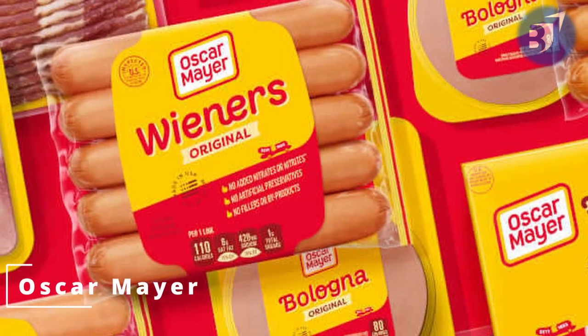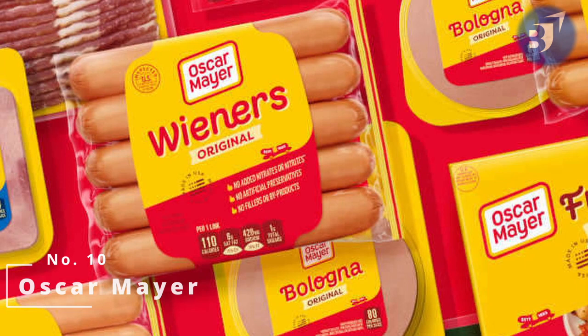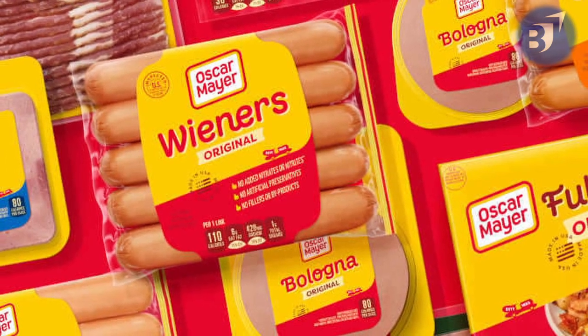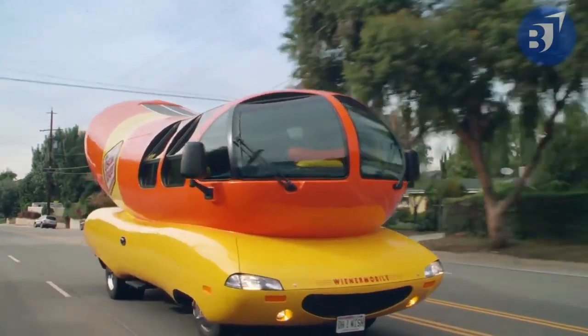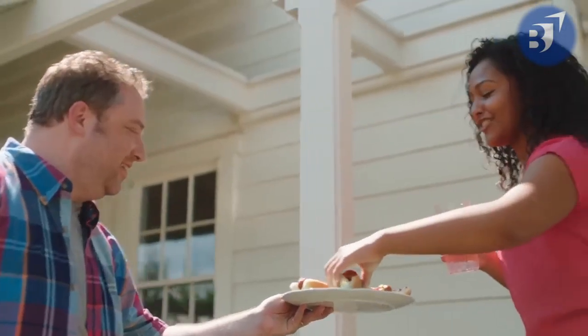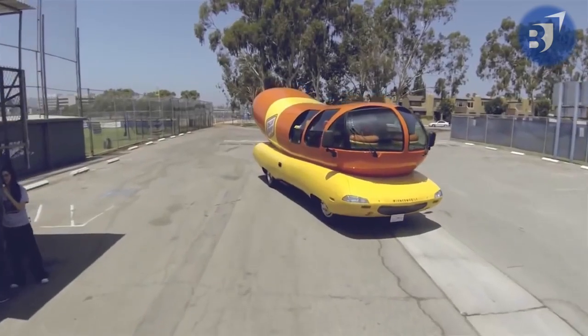Number 10 is Oscar Mayer with its flagship product, Original Uncured Wieners. The best classic hot dogs. This whole time, I thought it was spelled Oscar Mayer. Not Oscar Mayer like John Mayer.